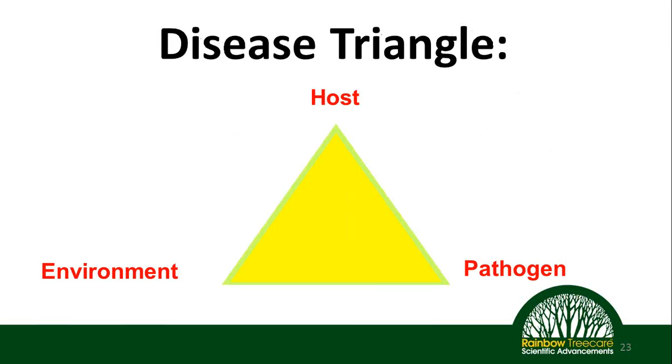Now as we get into the disease triangle, I don't mean to harp on this for everyone out there who already knows IPM, but again, it's such a powerful, simple concept. I refer to it all the time in training the consulting arborists here at the Rainbow Tree Care division up in the Twin Cities in Minnesota.